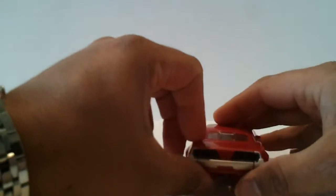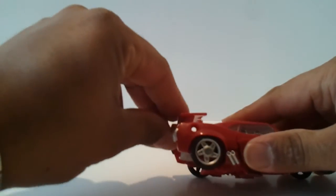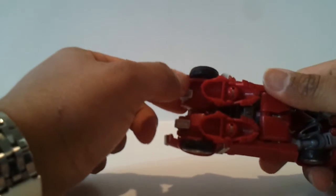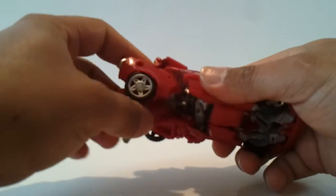Let's get right to the transformation. First thing you want to do is pop this hood up. It pegs into the side panel on both sides here. You just want to pull those out. You got a nice double hinge there. That puts it up there on the body. And he's got these big feet, and you can kind of see his head underneath as well. But just take those feet, just fold them down.